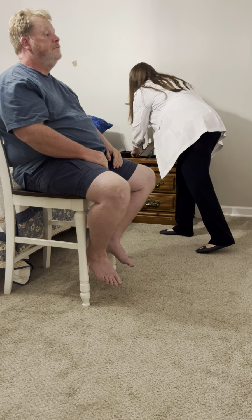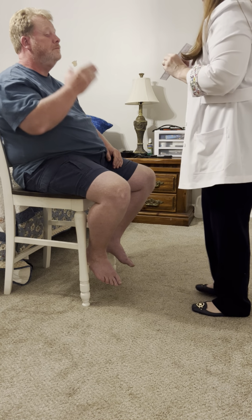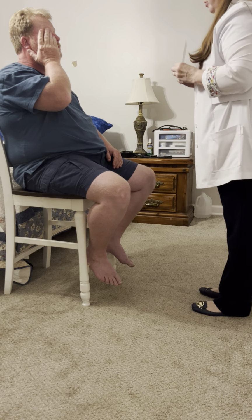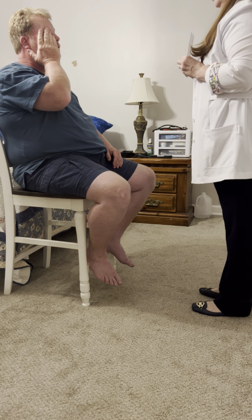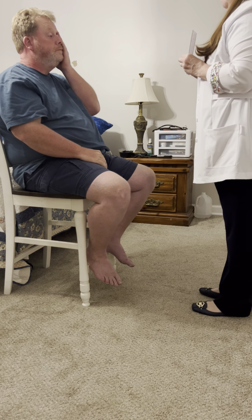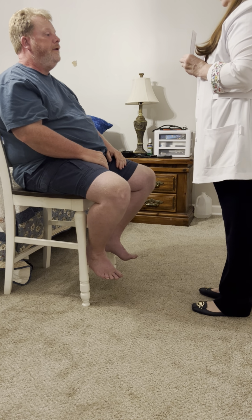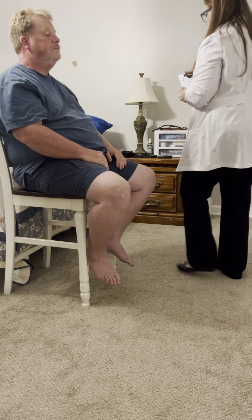We're going to check your visual acuity. Cover one eye for me. This is the Snellen chart. I want you to read the lowest line that you can read without difficulty. LTFPH. Okay, and close the other eye. LTFPH. Okay, do both eyes. LTFPH. Okay, so his vision is 20/20 with the Snellen chart.